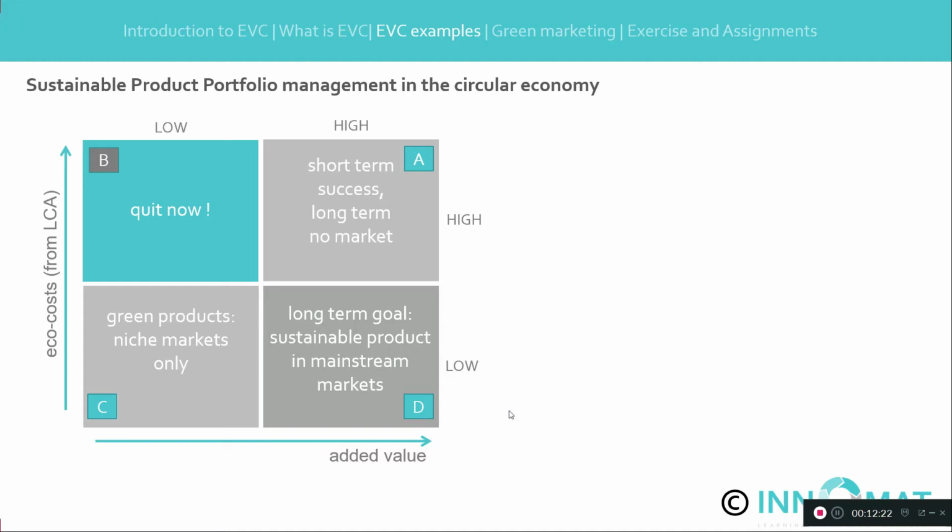Most of the products of modern markets have a high added value, combined with high eco-costs. This is Quadrant A, with a short-term success, however long-term no market, as explained in slide 13 of Module 1, Block 1 of this course. Quadrant B, with low added value combined with high eco-costs, does not make sense. We should terminate these sorts of products.